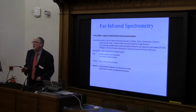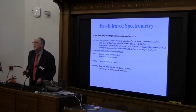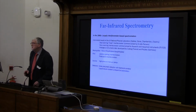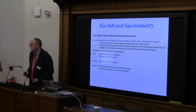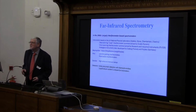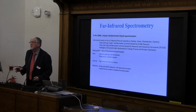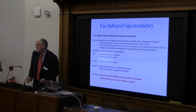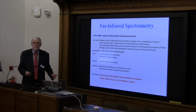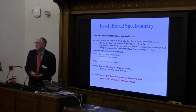They generally used high-pressure mercury lamps as sources, which have somewhat better emission in the far infrared than, say, glow bars, and much better than Nernst glowers. The detectors, which I'll also show in a little bit, were typically Golay detectors which, thank goodness, are never used anymore. The laughter probably came from those who've attempted to use these for more than 3 months at a time. If you really wanted sensitivity by a couple more orders of magnitude, you could go to liquid helium-cooled copper-germanium bolometers. So the key players here were really John Strong at Johns Hopkins, who started the whole field, and Alistair Gebbie's group at NPL.